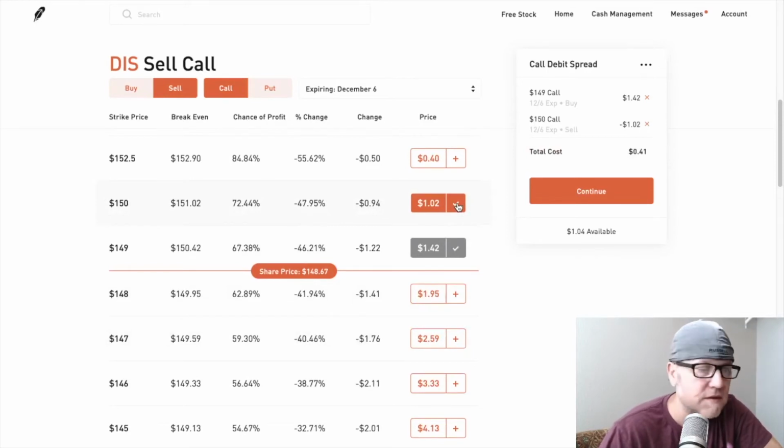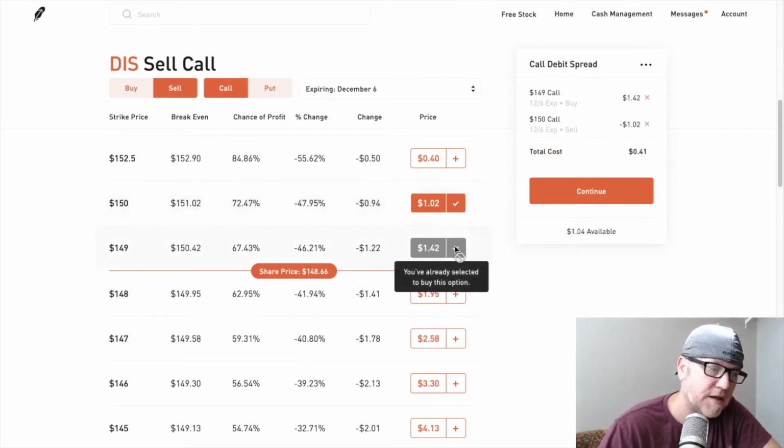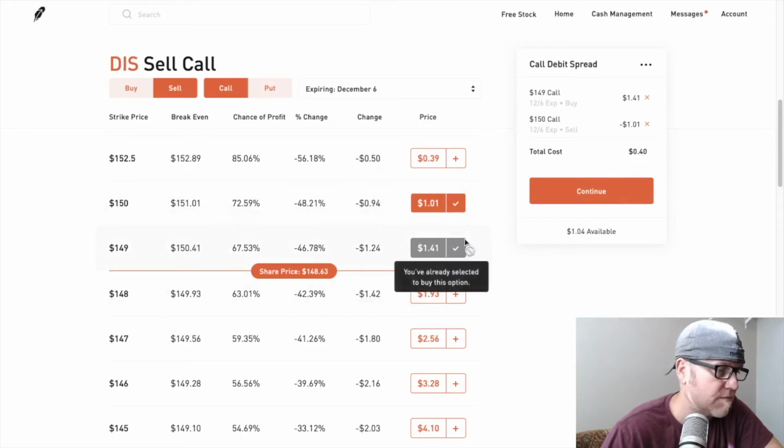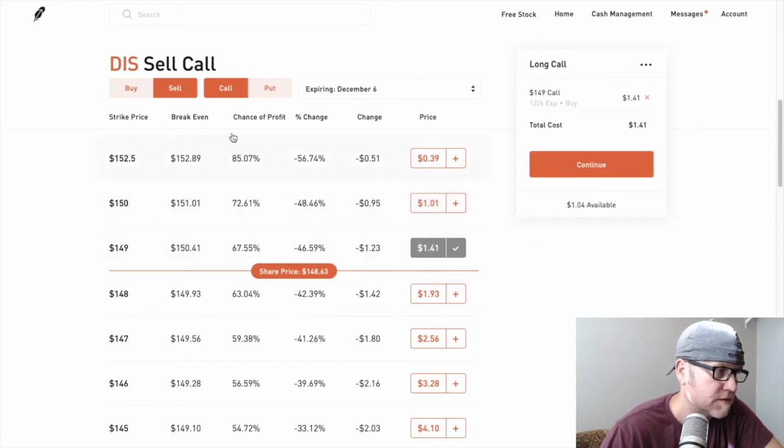So it's exactly opposite of a credit spread. Where a credit spread is we would sell the one closer to the money and then buy the one a little farther out of the money, and that would result in a credit in our account. But this is a debit spread. You can see here Robinhood knows it's a debit spread. This is going to cost us money.